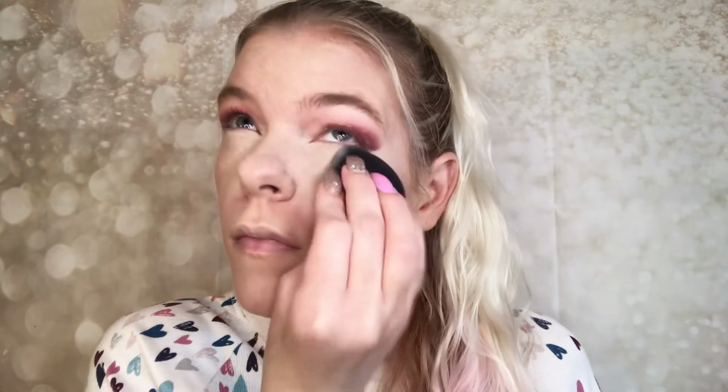Going in with my Elf Halo Glow setting powder. And even though we are going to set this concealer and set the rest of our face, I did pick the Halo Glow because this does have a very nice sheen to it. There's no glitter or anything in the setting powder. This honestly just gives a beautiful, healthy skin glow, just like the foundation.